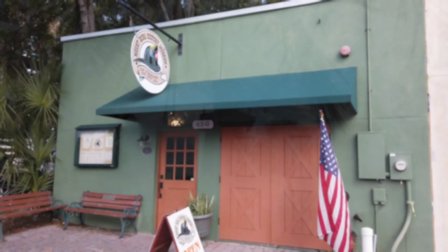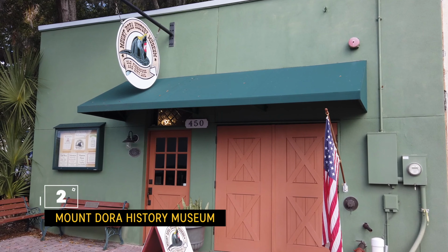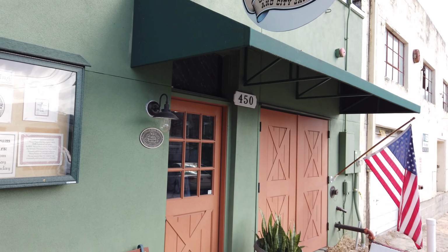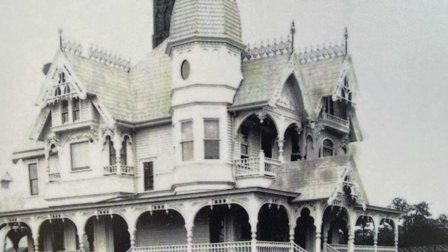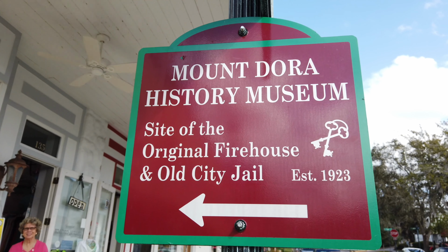To learn more about the town's unique history, head over to the Mount Dora History Museum, number 2 on the list. It's located inside a building that dates back to 1923 and served as the city's first fire station and jail. The museum traces the town's history with artifacts from the 1880s through the 1930s.